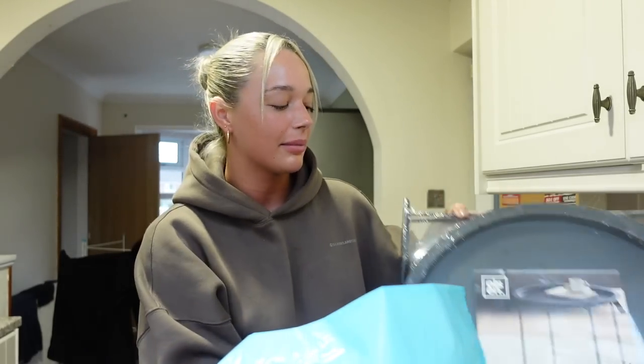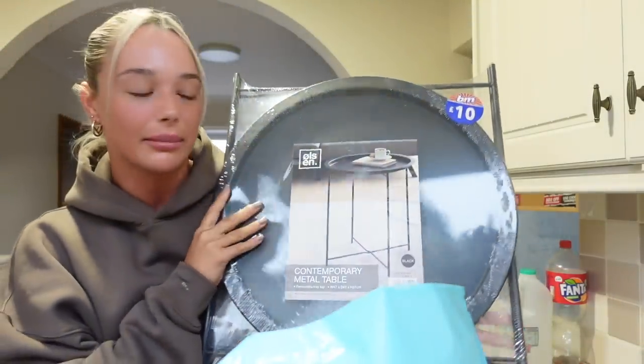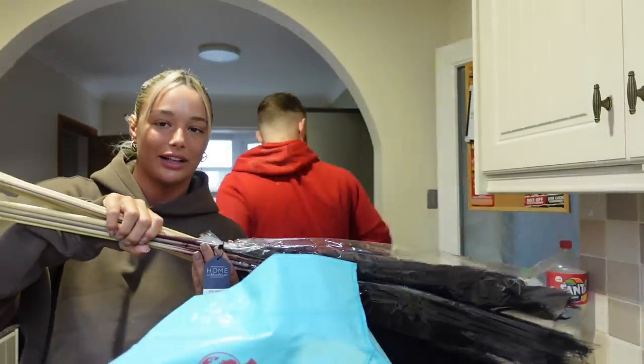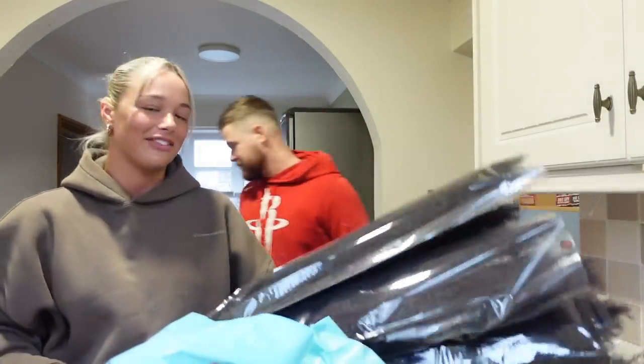So we got this from B&M. You basically need like a little table in the living room to put the lamp on. I had this one for £10, it's just plain, so it might not be staying, but we're gonna try it and see. And then we've got our real pampas, Oakley's painting clothes. I haven't had these on in ages. I know, literally since we first moved in. I know. Missed it, have you?